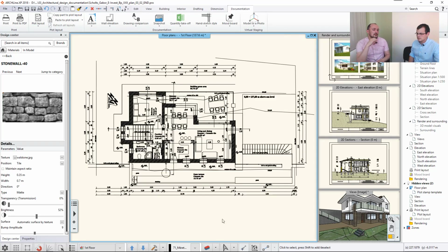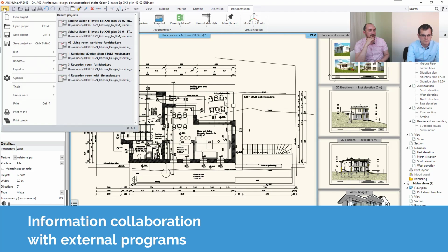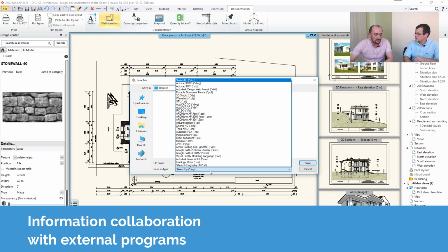The first most important file format that we stressed for collaboration between professionals, especially when we talk about AEC software, architectural design software, is the IFC file format. If you would like to extract your design and give it to someone else to work on, this is the go-to file format, because it conserves not just the geometry, but it conserves all the BIM data.